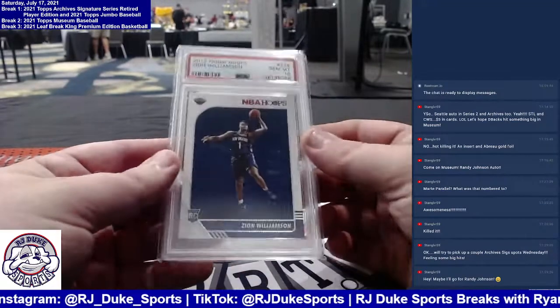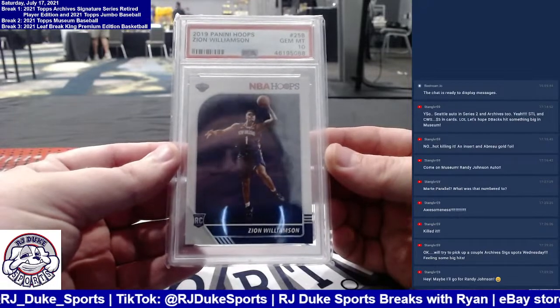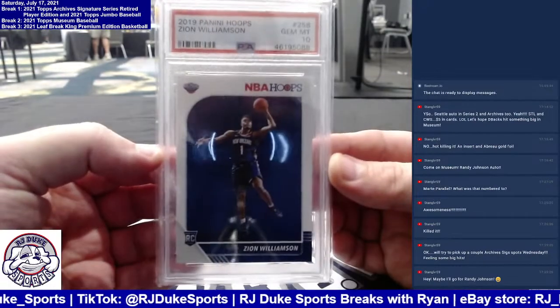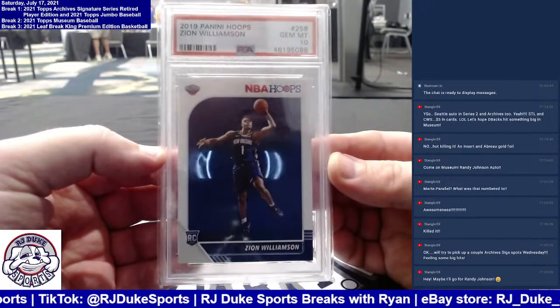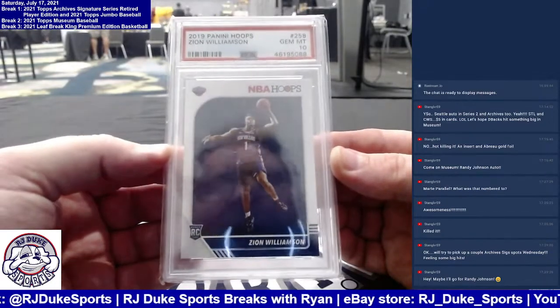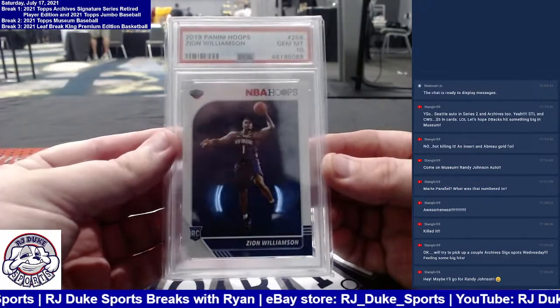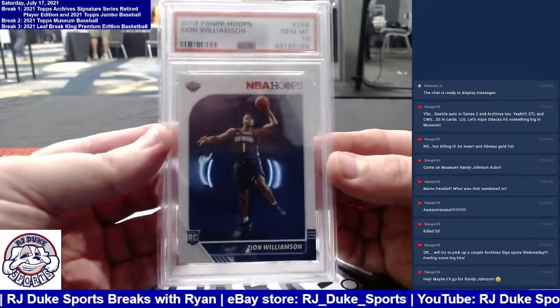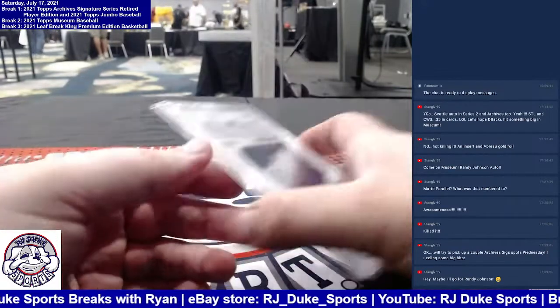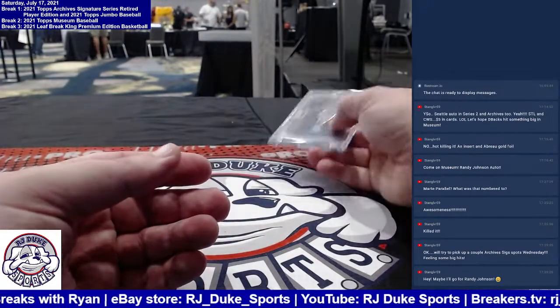Familiar face here. 2019 Hoops. Familiar card even. PSA Gem Mint 10. Zion Williamson for the New Orleans Pelicans. Your second Zion hit. Same card even. NBA Hoops, PSA 10. Congrats there, New Orleans. Very nice. And finally, a familiar face in a one touch.